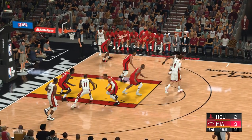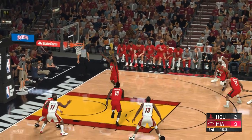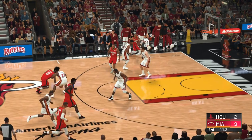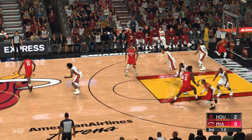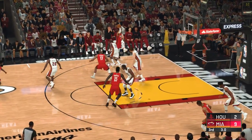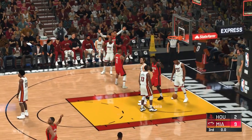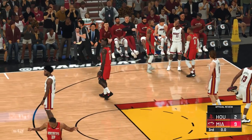And here's Winslow. Fires for 3. The rebound by Harden. Over to the left wing. For 3, Westbrook. Here's Capella. He knocks it down, but wait a minute. The officials are getting together. They may want to review this one.